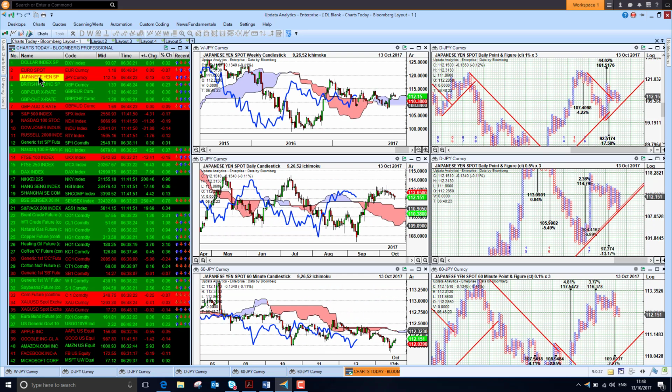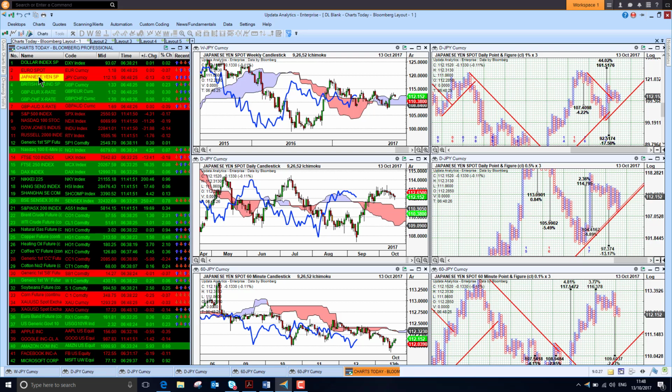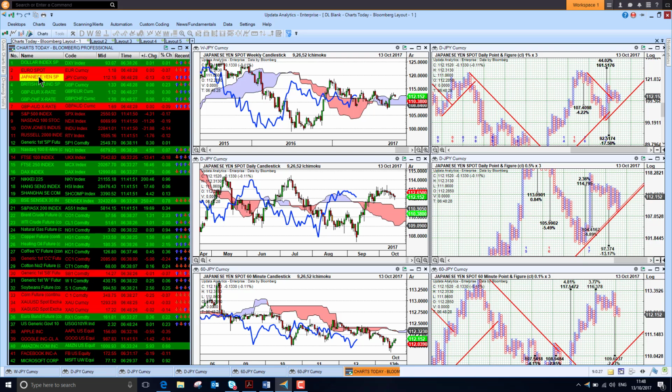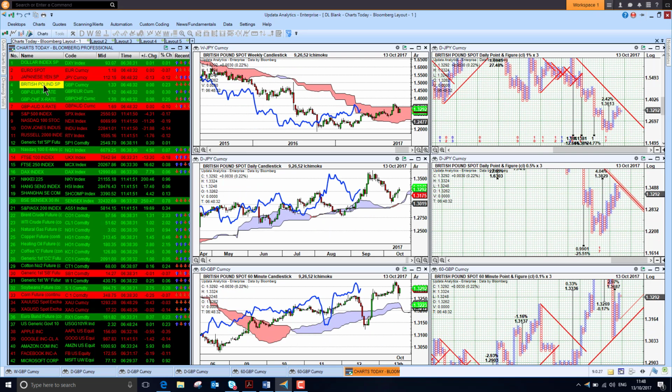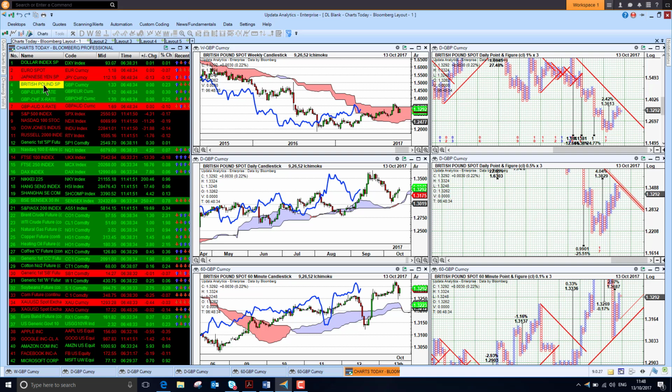Japanese yen, dollar is lower here, although medium and long term it is making the transition still. We do have this downside target of about 2%, but not yet activated, so we can keep an eye on that. Sterling has actually had a good day, having fallen away yesterday.